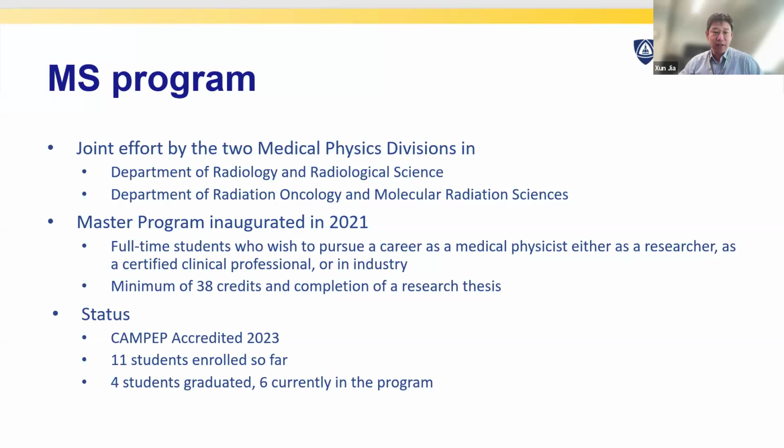Out of them, four have graduated and six are currently in the program, with one student who left our program pursuing a different career.